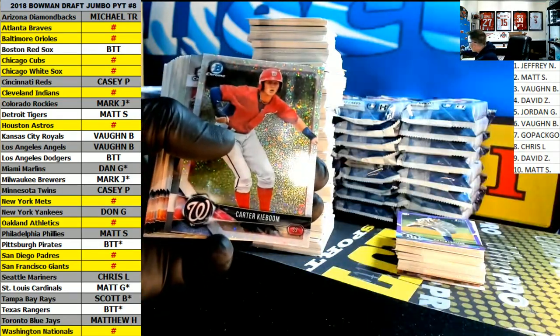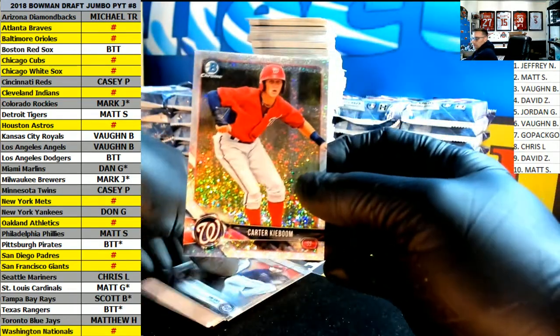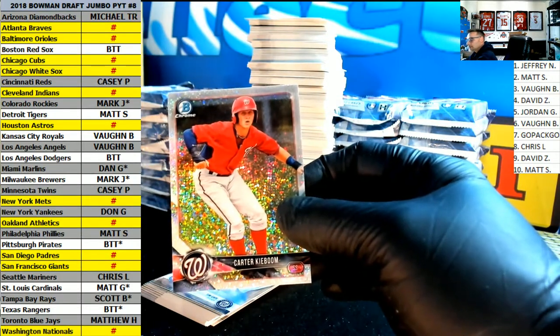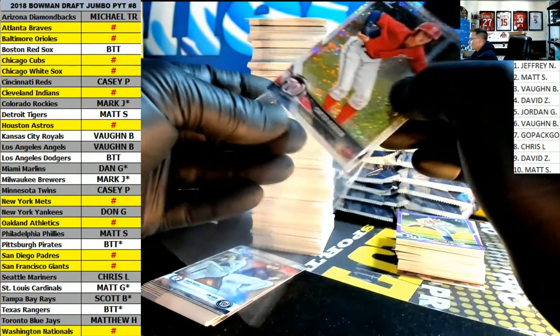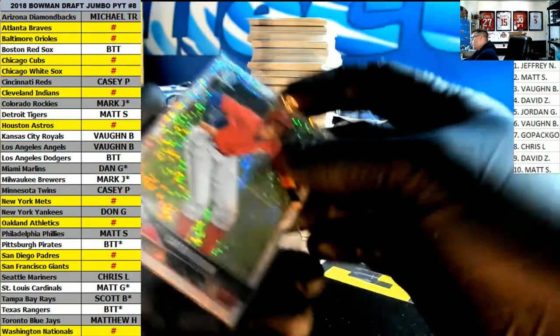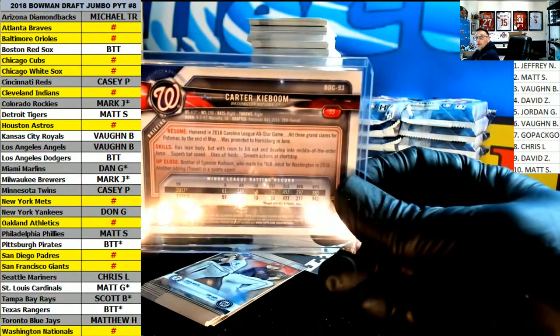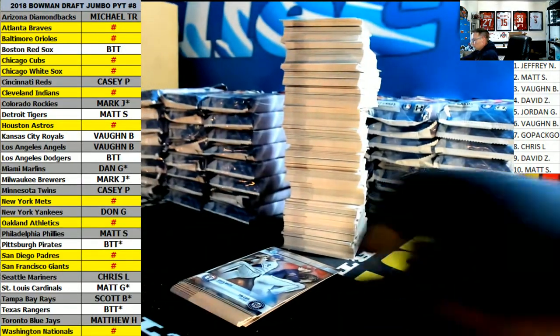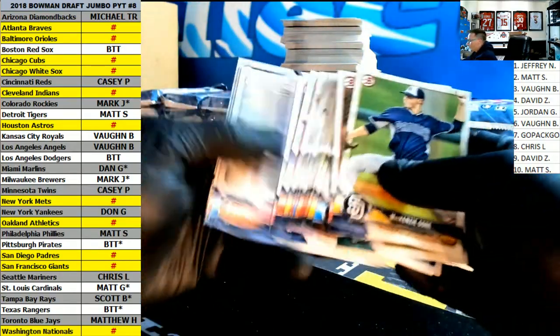Sparkly pants at Carter Kai. Boom! For the Nats. Nats are always serial number this. Nobody wants the Nats. Nat hatred. That's going to go out to the 3-hole Vaughn. You get that, sir. Paper.